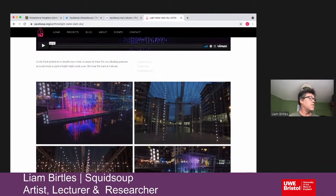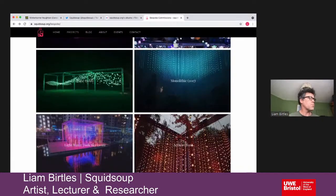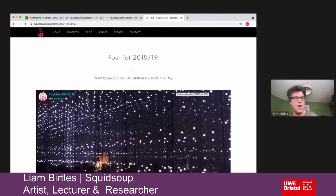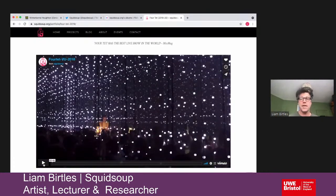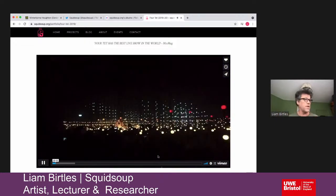This is actually the smallest of the arrangements we do. That's got about 5,000 points of light in it, and that's at Leeds. What we're most known for, and the culmination of where that's arrived at, is the very large scale versions of that, where we perform with a number of laptops and a number of people triggering events at Fortet gigs. I want to play this, I don't know how loud the sound will be or if you'll hear it at all.